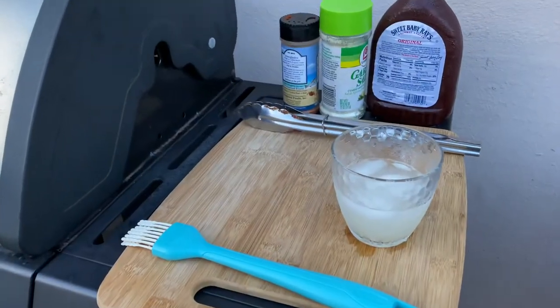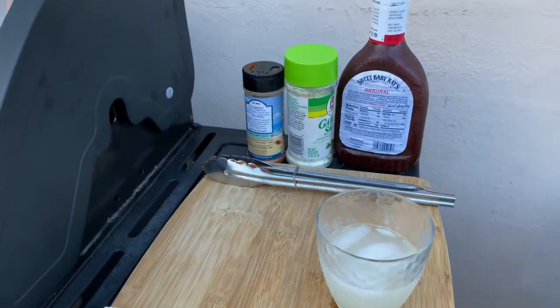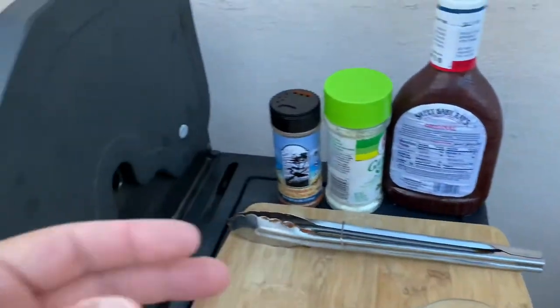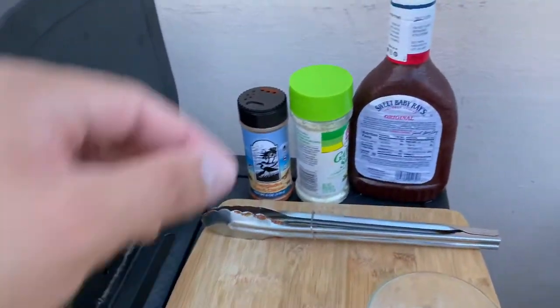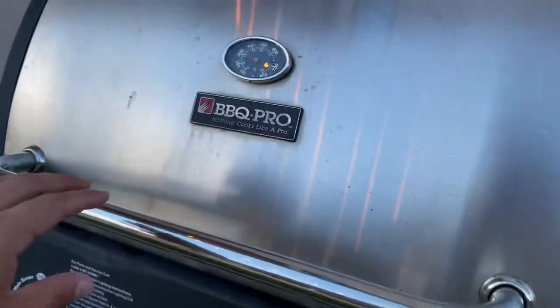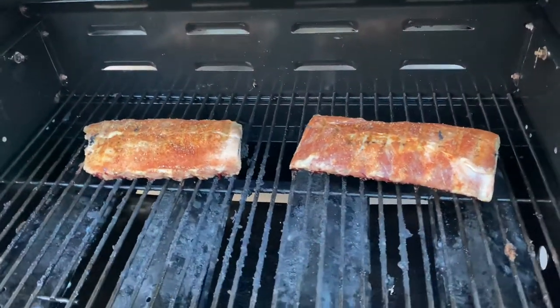All right, so this is what I'm doing. I actually made myself a margarita. I went ahead and used some Everglades fish and chicken seasoning on it. I know it's supposed to be for fish and chicken, but I decided to put it on the ribs. Some garlic salt, and later on we're gonna add some barbecue sauce. Let me show you guys. So those are the ribs. Soon it's gonna be ready and we're gonna be able to eat.